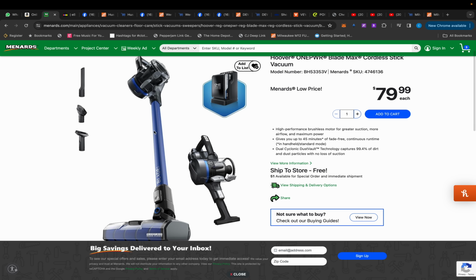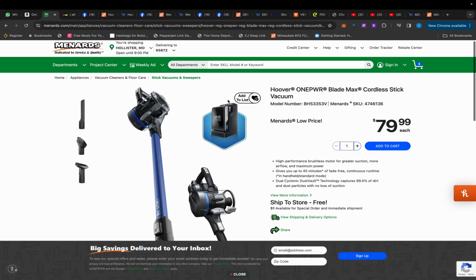They stand up on their own, which it does not look like this one does at all, because it would have been probably doing it in the picture, I would think. But you more than likely have 18-volt Ryobi batteries, so you could just keep the party going. You don't have to go buy a Hoover 1 Power Blade Max battery. So that's my deal with that. But $80 is an incredible deal if you want to go this route.